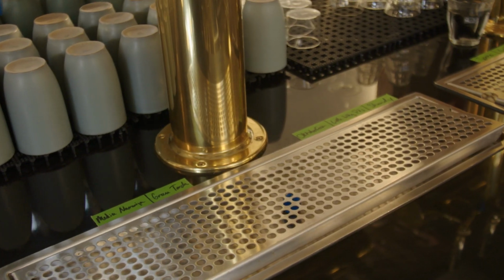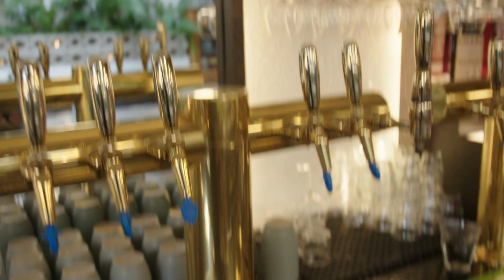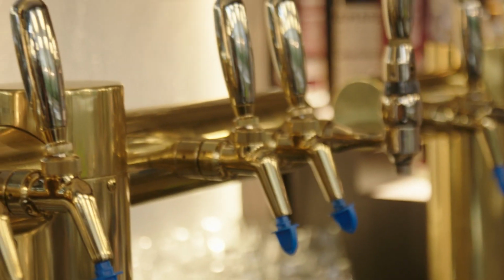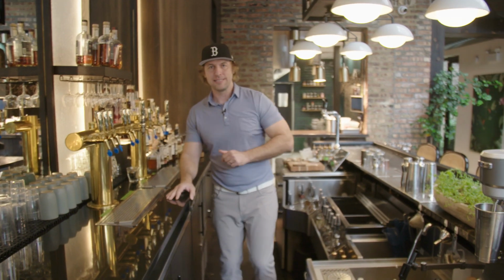Carrying on. We drill a hole in the top, drill a hole in the cooler, put an insulated sleeve in, and now we've got a beautifully integrated built-in draft system. No glycol unit needed. Fantastic.